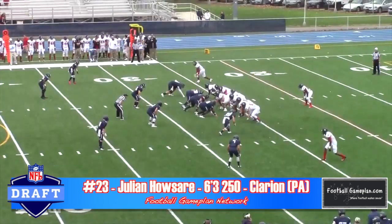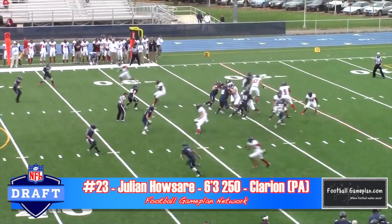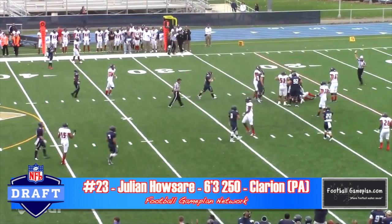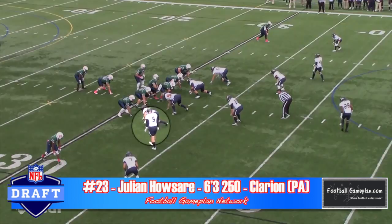Now, he struggles to bend and plays as if he's 6'7", so he's going to have to get that pad level down a little bit lower, but you see enough raw tools, enough raw athleticism for him to be considered a draftable prospect.